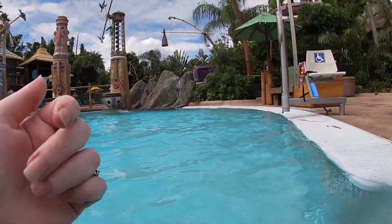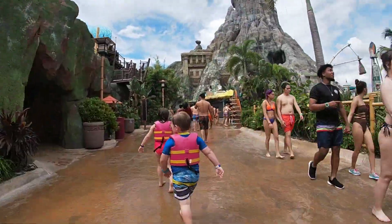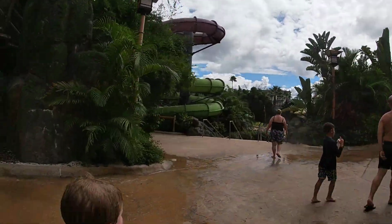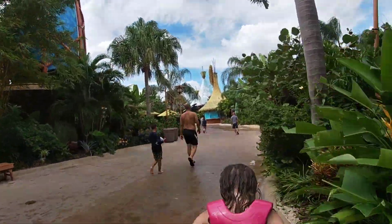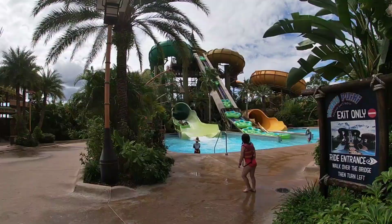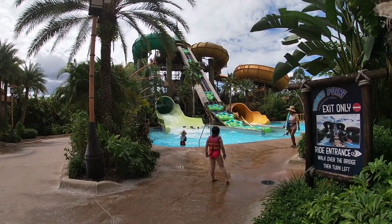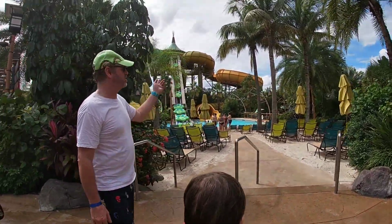Do you guys want to go down some slides? Yeah. Our cabana was on the left of the volcano. We were headed towards the back where the lazy river and the kiddie area are. Now this park is huge. It's over 27 acres, so you're going to be walking quite a bit. Oh, we got 5 of us here. That one doesn't look so bad.